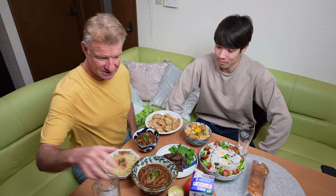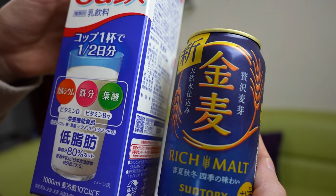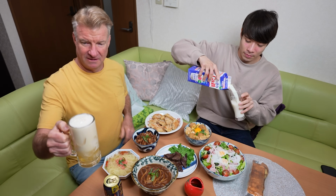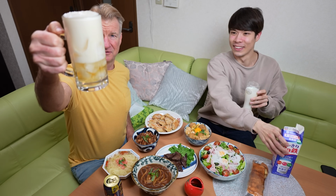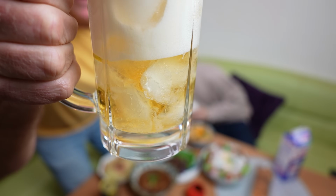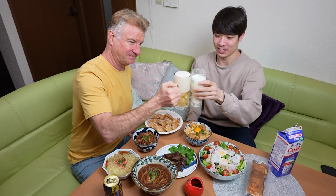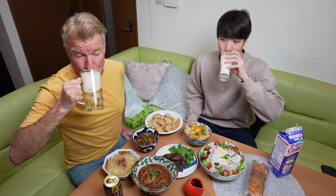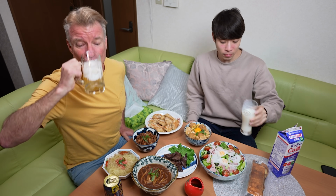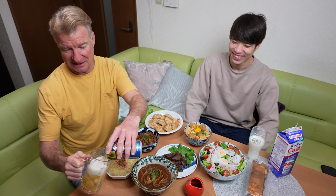So, kanpai. Okay. I'm having our house beer, which is rich malt by Suntory. I'm having milk. Enough head on there? Do we get enough head on there? Sloppiest pour ever. Oh my gosh, you know why? It's because there's ice in there. Beware, if you're pouring beer into a glass with ice, you're going to get a lot of head. All right, cheers. Cheers. Mouthful of foam. That was delish.